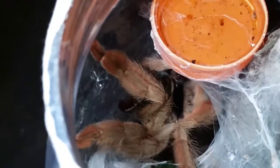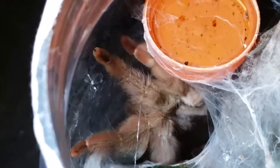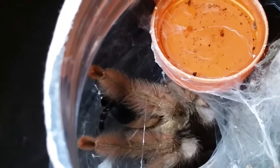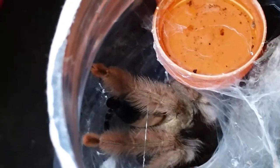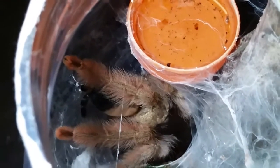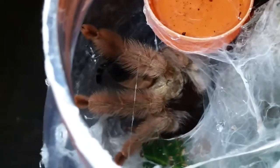Okay, we're going to move on to a couple other arboreals. We got 4 more arboreals to do. We'll go on to the 2 Avicularia rufas, and then we're going to try and feed the recently molted Avicularia metallica DM and the Carabina versicolor male.